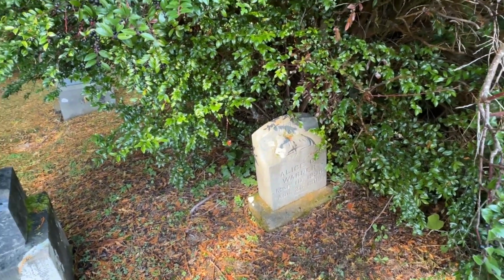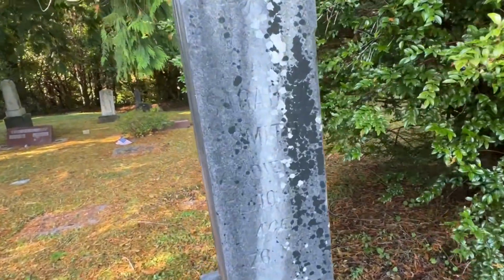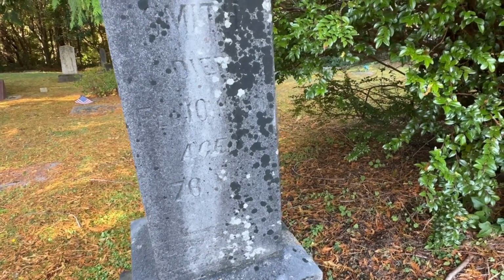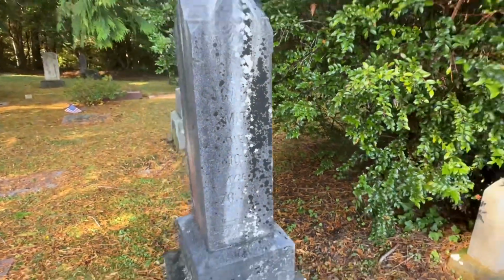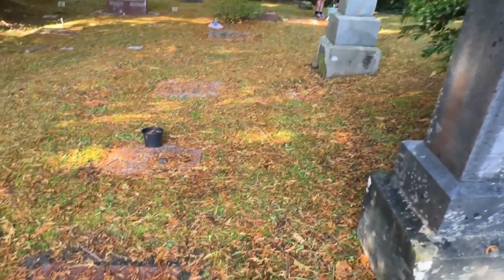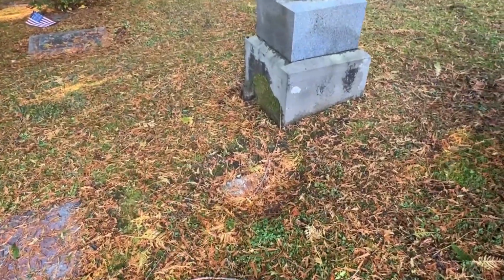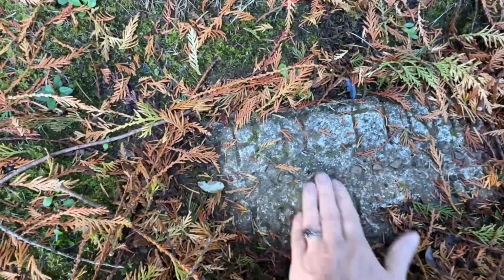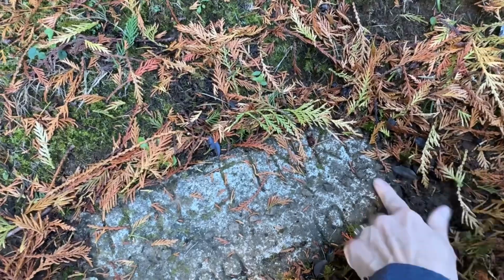This child was about 8 years old. This says Sarah Smith, 76 years old, died February 10th, 1908. This is a 1996 marker. Probably most flat markers will be newer. We have this one that's pretty sunk in the ground. 1829 to 1904, it looks like.